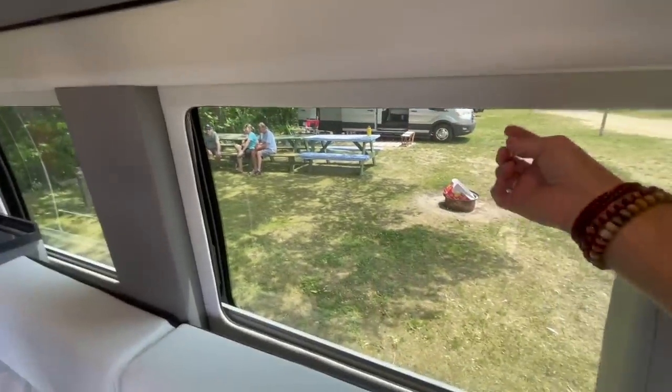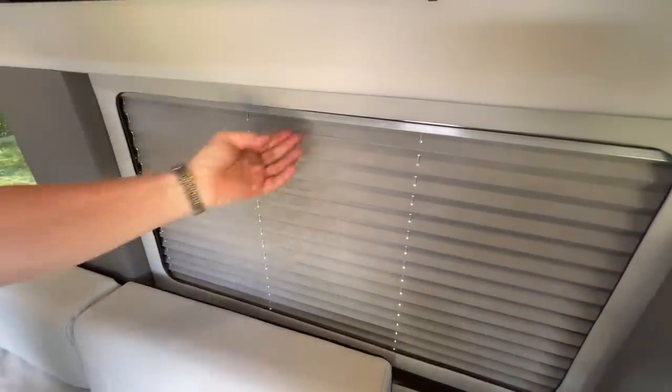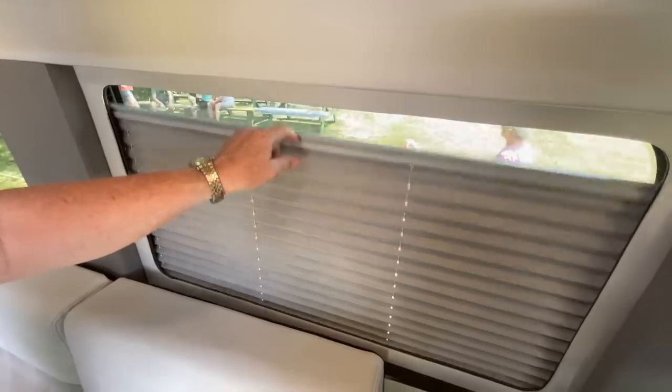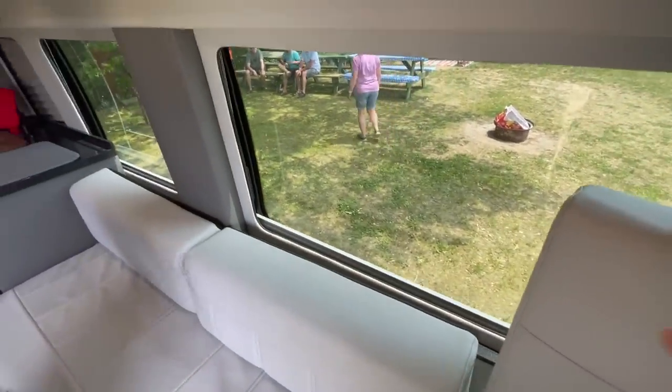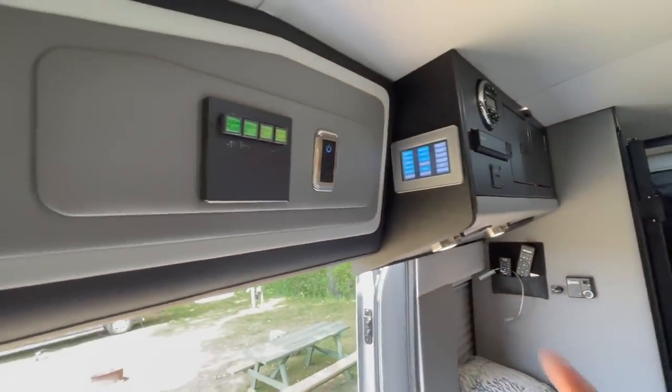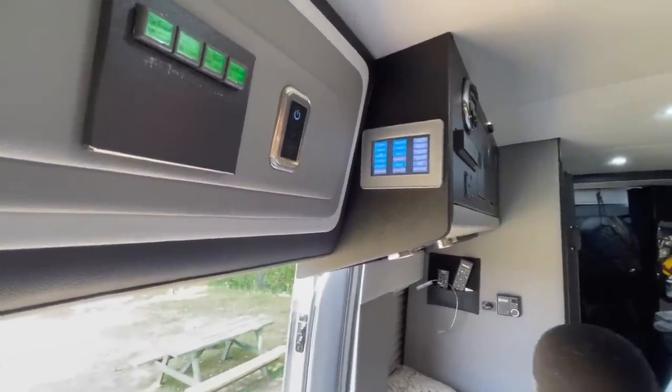And you do have a shade mechanism here, right? So you can block it that way. Yep. Super simple. Any position. Yeah, that is great. That is so cool. And this button is for? Exterior light. Oh, okay, cool. And dimmable. Oh, that's nice.